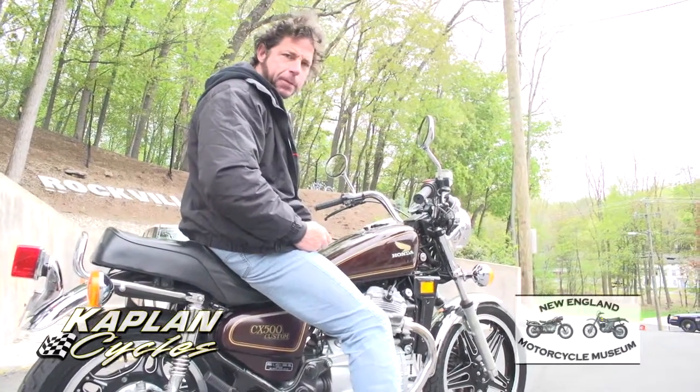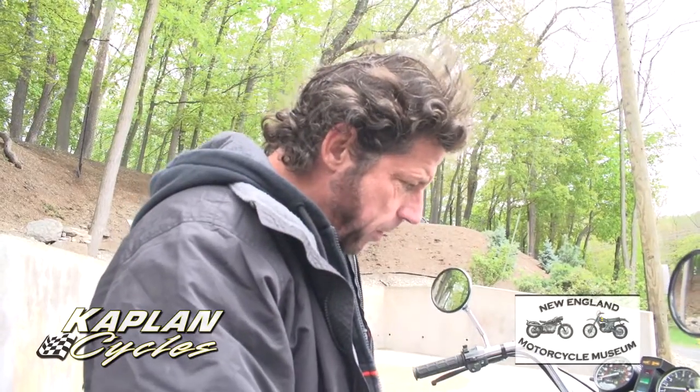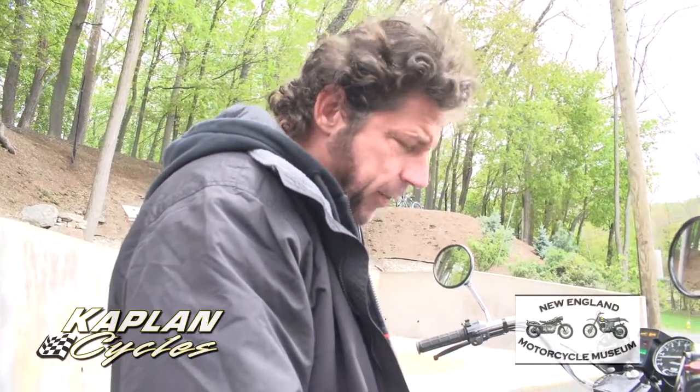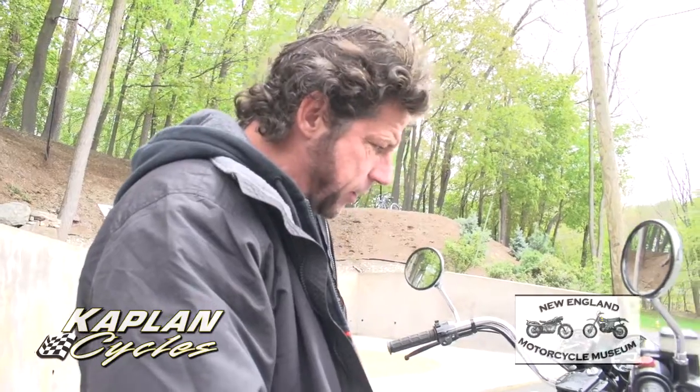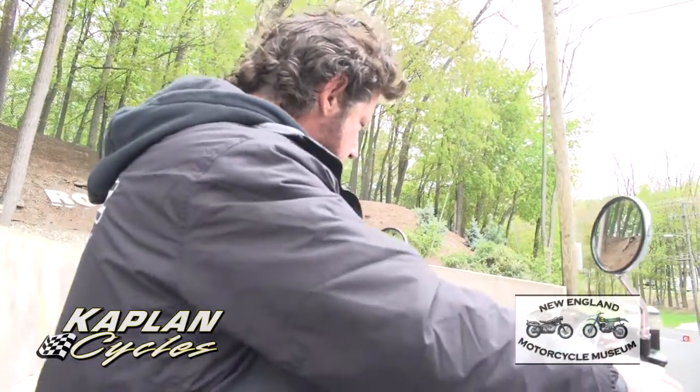Suspension works beautifully. If you've been watching the NADA values of these, check the NADA on a 78 or 79 CX500. They're up to $8,065. They're going through the roof. We just put, I don't have the work order in front of me, I think it was $2,500 worth of parts and labor into this. I'll go over that with you and bring it inside, but everything works beautifully.